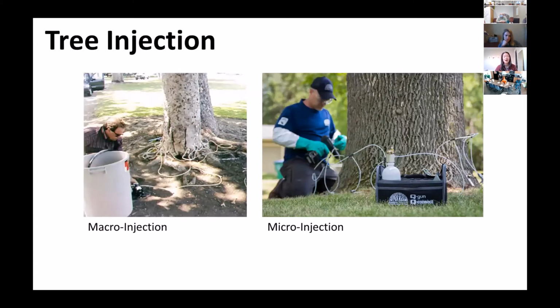And then we've got our macro versus micro injection. Micro injection having a little bit smaller tubing, smaller amount of volume going in, like maybe up to 1 liter, versus your macro injection where you're putting like gallons and gallons. So I'll talk about it quickly, but for Dutch elm disease, macro injection is really great. So fungicides more with macro injection and then insecticides more with micro injection.